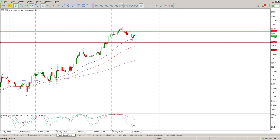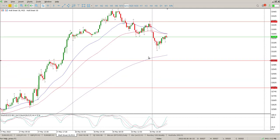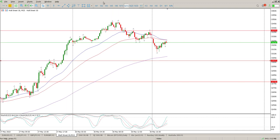There are a couple of ways of playing it: wait for the structure down here, tight stop, and wait for the move to the upside, or alternatively, pay attention to the flag and wait for a break above the structure of the flag and then a move to the upside. So those are the 2 scenarios that we're looking at the moment.